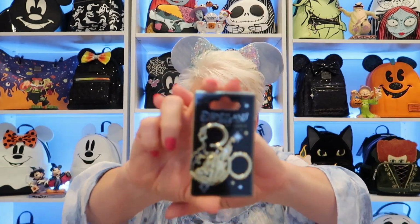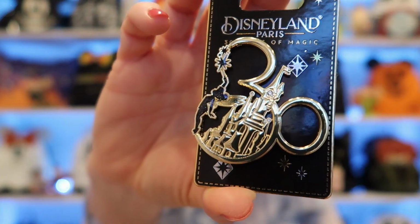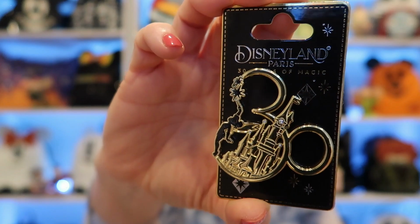Here is another for the 30th anniversary. And you can see the Mickey head. And then if you look at it in a different way, it's the 30th. Oh, and it's got the castle with Tinkerbell. So beautiful. Look how stunning that is. So, so beautiful. I just love it. Oh, and this one was $15 also for the celebration.